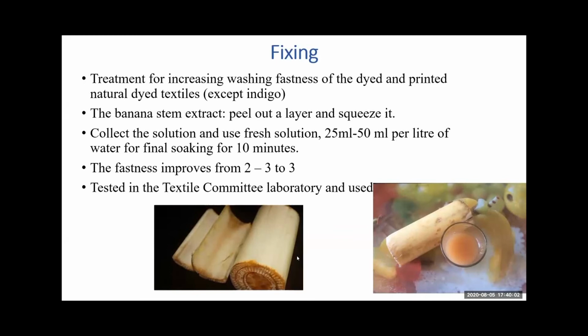Then dry in shade. This fixing treatment enhances the wash fastness of the dyed material.